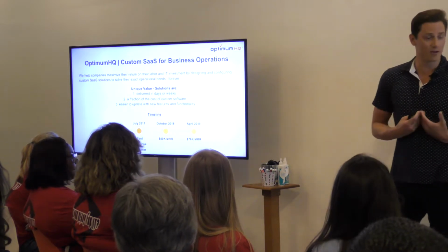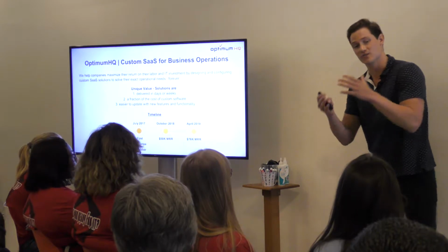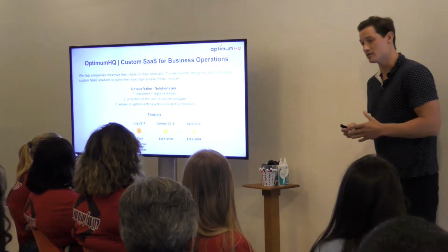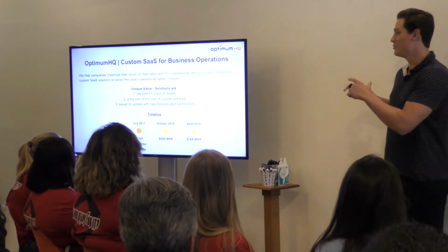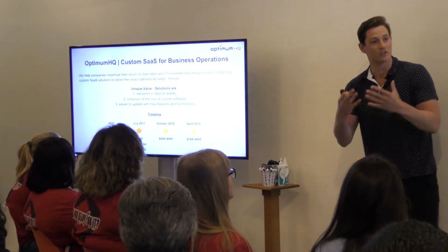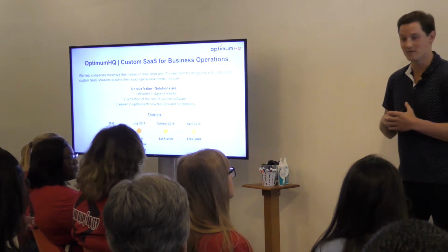Our unique value propositions are that we deliver our solutions in days or weeks because we're building from workflows and data sets, not code. We are a fraction of the cost of custom software and even some off-the-shelf ERPs. And we are much easier to update. Inevitably, scope creep is a part of the process. You deliver a solution, they say, actually, I want X, Y, and Z. We can turn that around in a matter of days.